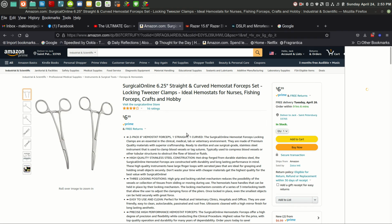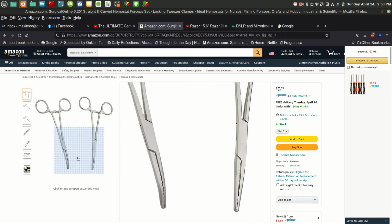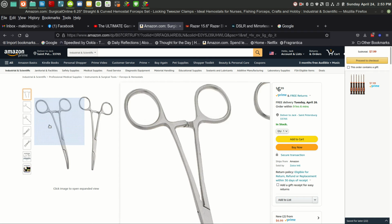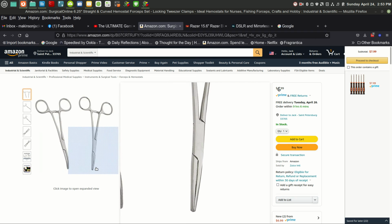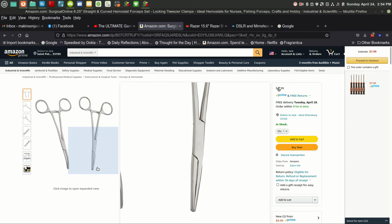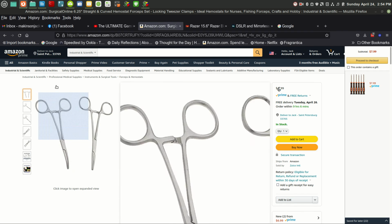Okay, this is a mainstay. These are hemostats, both curved and straight, and I use them if I have to put in stitches, or I need to clamp a vein or an artery to keep it from bleeding any more than it already is.